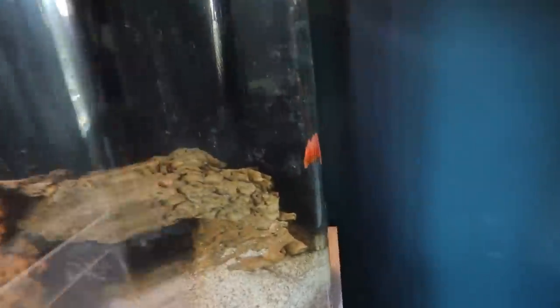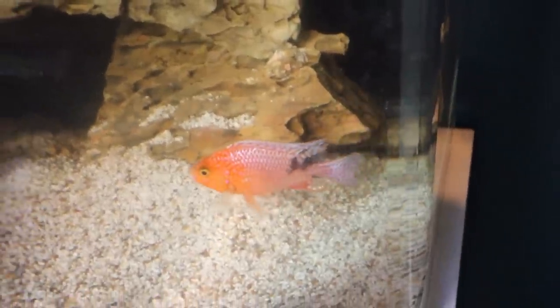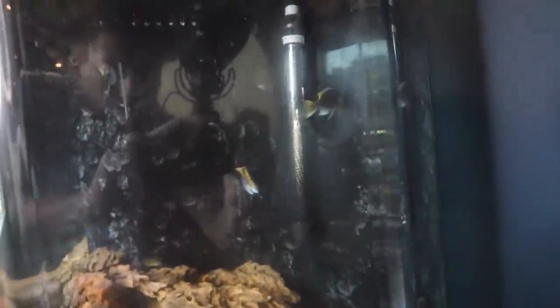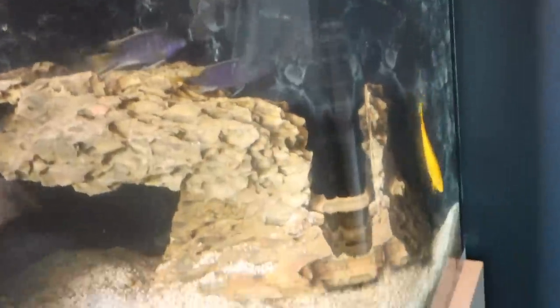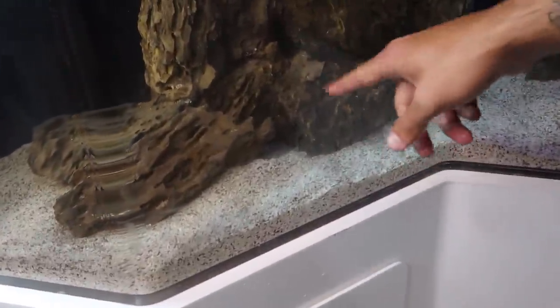Oh! There's a red peacock cichlid. Got a couple more going in. So dope. Those two are the same color. Look at those colors on top of his fin. See you, buddy. And they're gonna make their own little holes through all these rocks, so they would go in and out of all these rocks.